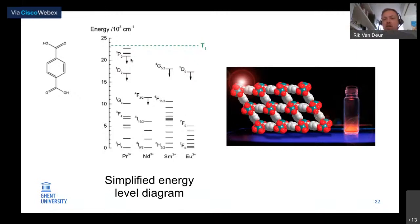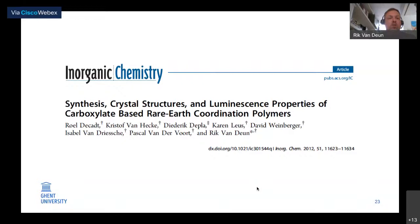And this is just a table of contents graphic where you have a small vial with some of the europium MOF under UV light, and you see quite clearly the nice red luminescence. So this was published in Inorganic Chemistry. It was the work of Roel de Cat, the first PhD student, in 2012.